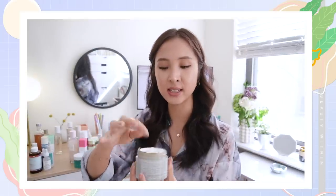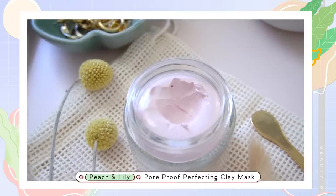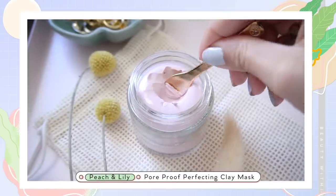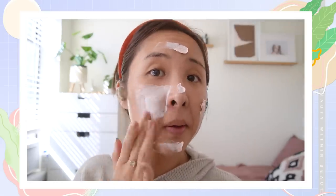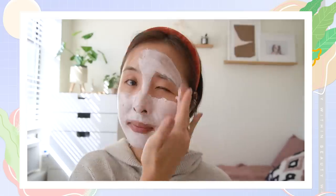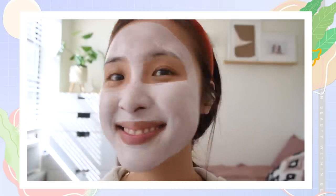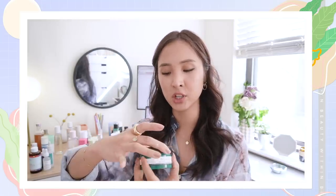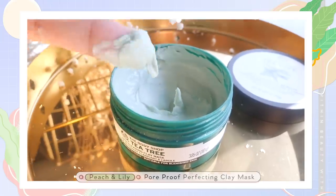And people with dry skin can also use it because it is so luxurious. And then this one from Peach and Lily is the Pore-Proof Perfecting Clay Mask to help purify and unclog pores. It's got kaolin clay, which is a great type of clay for all skin types, and also wild cherry. So this one in terms of consistency is a little bit more firm, but when you work it into the skin, it's nice and soft and really helps to purify. Another soft kaolin clay mask is the one from The Body Shop. It's their Tea Tree Skin Clearing Clay Mask. So Rowena gave this to me and I loved it so much.